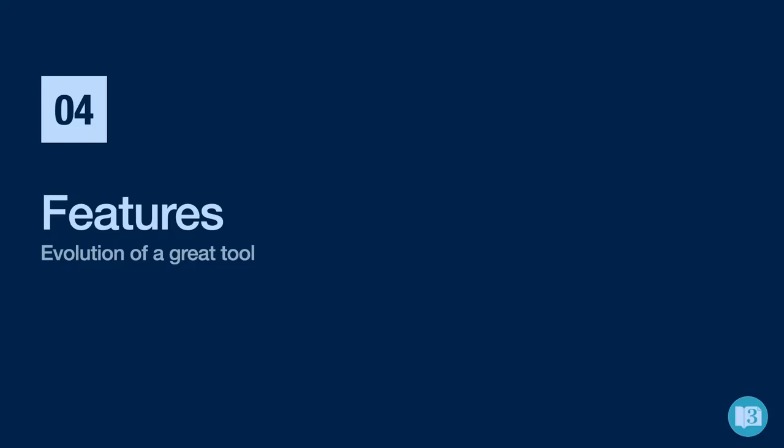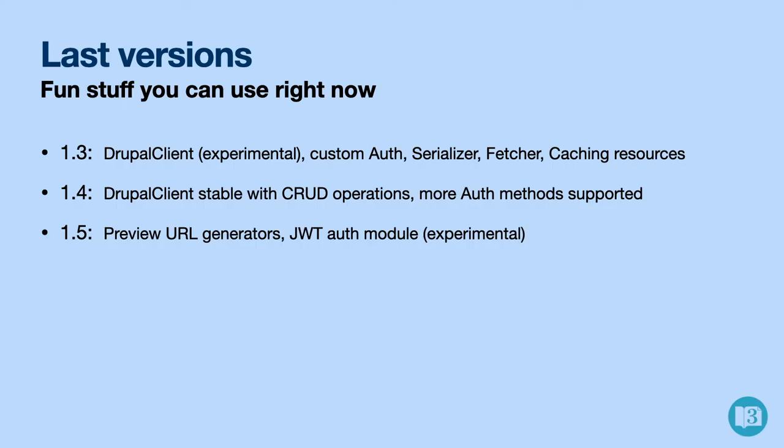Okay, features. This is the evolution of the tool. Basically, in the last three versions, we did a lot of work and we released some really good things, like the Drupal client. This is a client for managing all the JSON API calls and everything in a better way. So you can get collections, a node, a view, a block. You just tell Drupal client, get view, with the ID and parameters, and you can have this view working. Custom authentication, serializer, a lot of things.